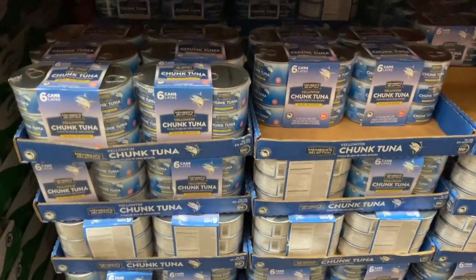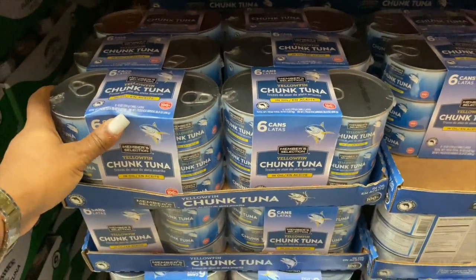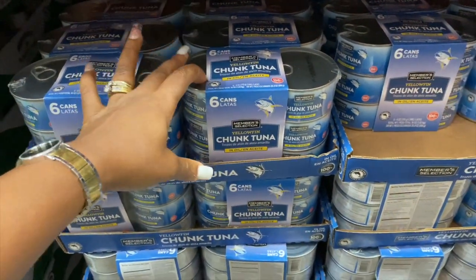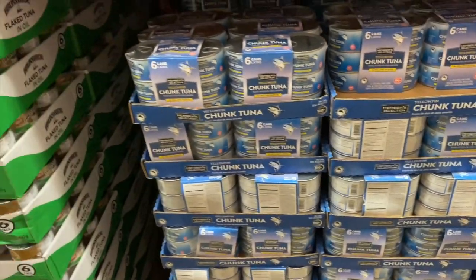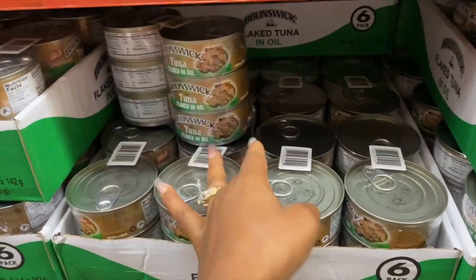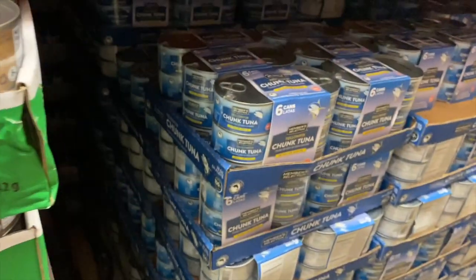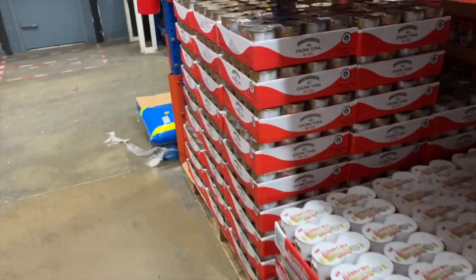So I know that you guys know that I eat a lot of different things, so you can take my recommendation. Definitely try the yellowtail tuna. It is something worth trying. It's not as drying as, for example, a Brunswick, I find. So definitely check this one out if you're looking for a new taste or wanting to try something new.